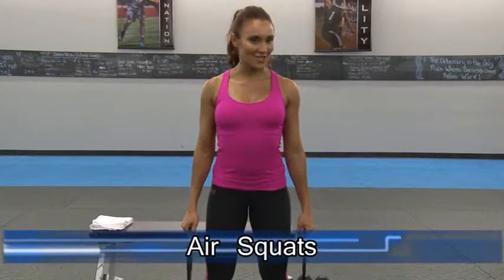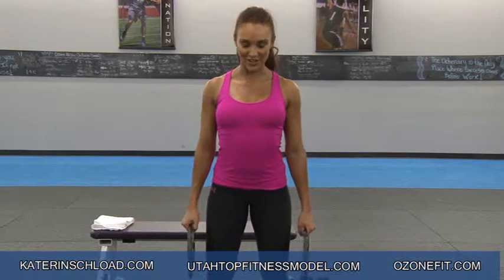Okay guys, this is the last one out of the series, air squats. You go all the way down, squeeze your glutes, and about 3/4 of the way on the way back. Let's do this and feel the burn. You can go a little bit faster, but make sure your form's perfect.